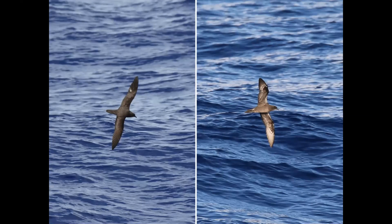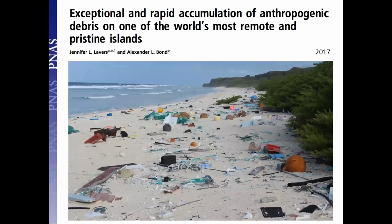So in the time that we were ashore on Henderson, we hardly saw a petrel, and you'll see when you get to the other islands the impacts of rats in terms of just the sheer numbers of birds on the other islands. So my main interest for getting to Henderson was to see this.